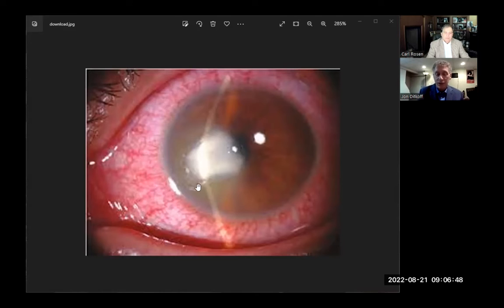So what are the symptoms? Typically, it's going to be a red, painful eye. You can see it's red. And you might see a very small white spot, or in this case, a very large white area, which is what we call an infiltrate or ulcer. And that will actually have in it the organisms that are infecting the eye if you culture it. There'll also be inflammatory cells in that culture.